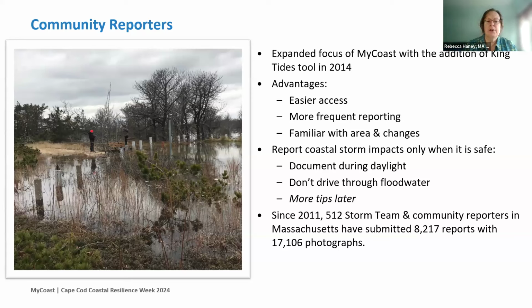But since 2011, when we launched the online tool, between the storm team and the community reporters, they've submitted over 8,217 reports with 17,106 photographs. So we're building an amazing database that is used for a lot of different purposes.